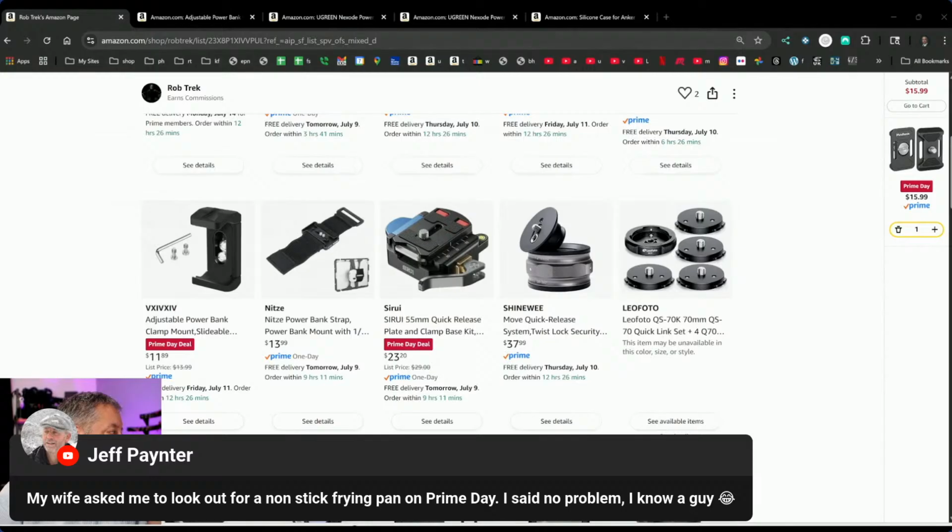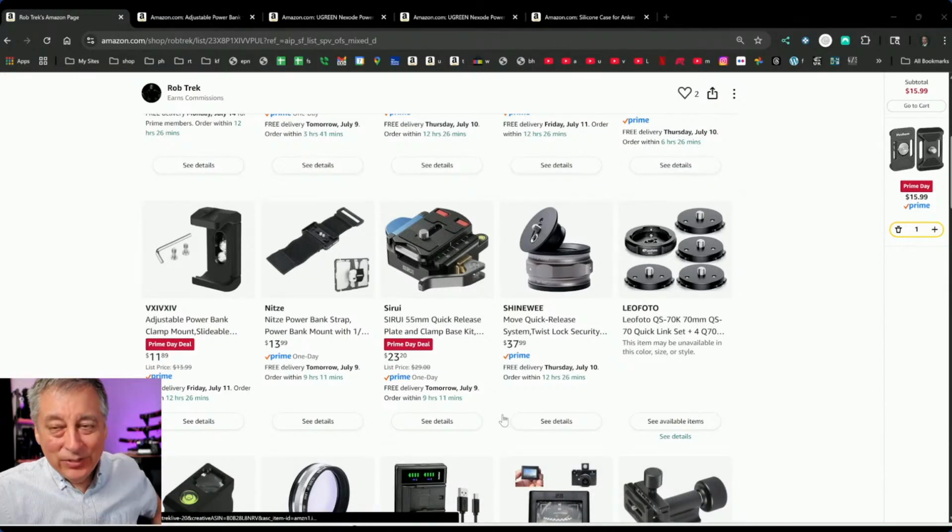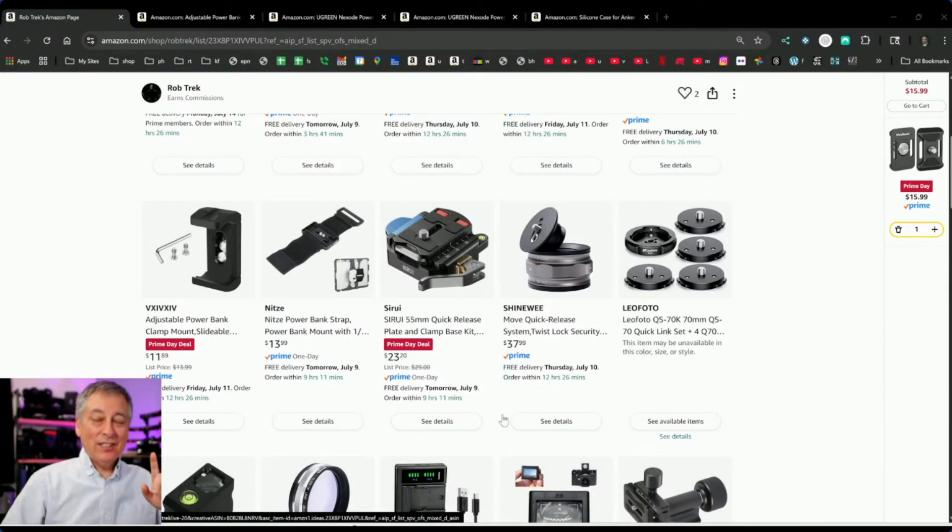Non-stick frying pan. You're funny. I said, I know a guy. If you're going to get a non-stick frying pan, you want to get the ceramic version, not Teflon. Get the ceramic non-sticks. A little bit less of a health hazard than the Teflon type.